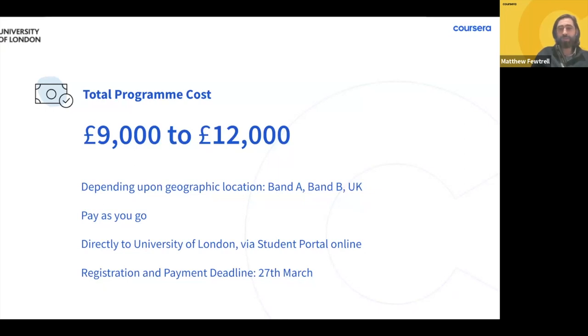The registration and payment deadline will be on the 27th of March. This is a hard deadline, so once you have been accepted onto the course, we would recommend making that payment as early as possible, because if you miss the 27th of March, you won't be able to start on the course.